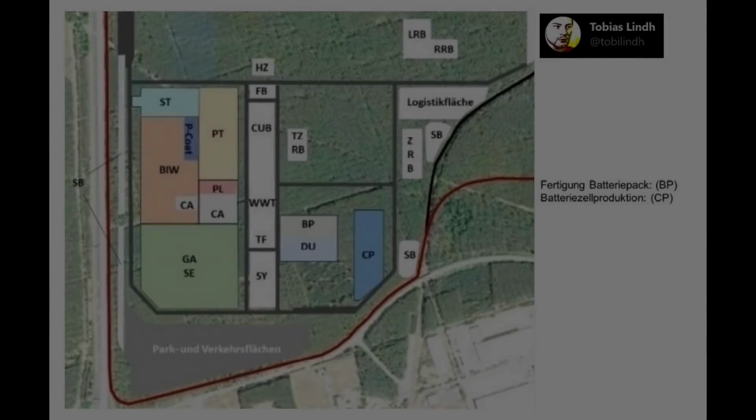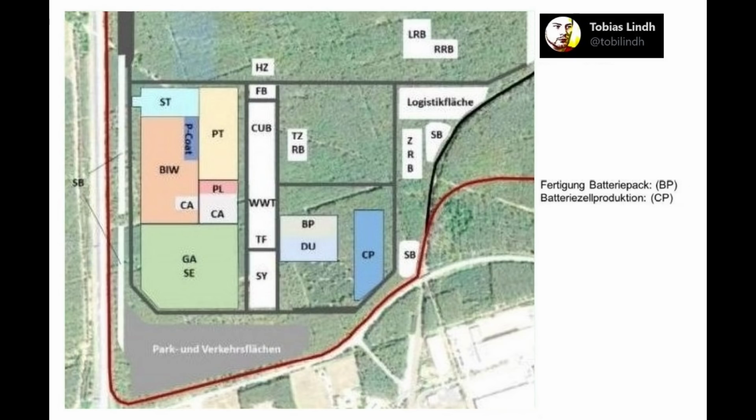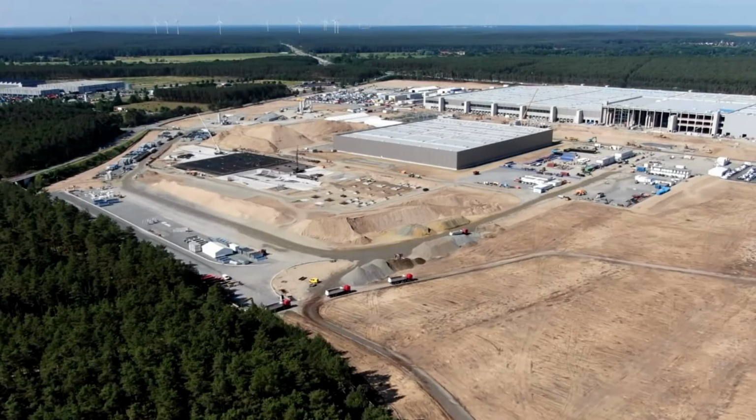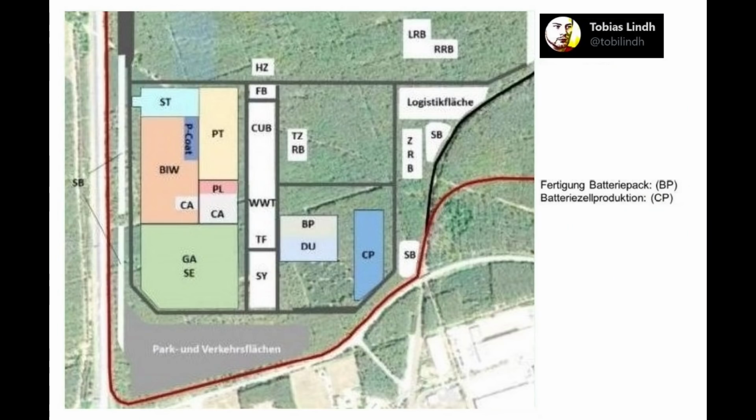Let's align what we see here with a screenshot taken from drone footage from Tobias. As you can see in this photo, which was taken several weeks ago, the foundations are mostly poured for the cell production building, and the building for battery pack production is complete. If we return to the map, it shows that the building for battery pack production is roughly the same area as the cell production building.